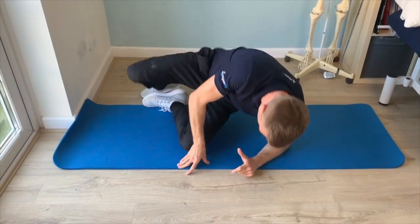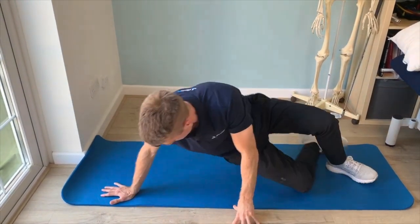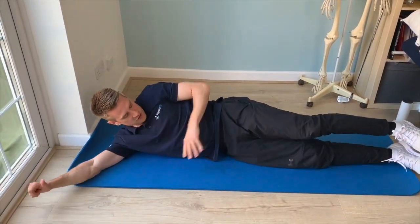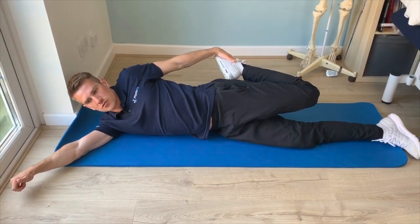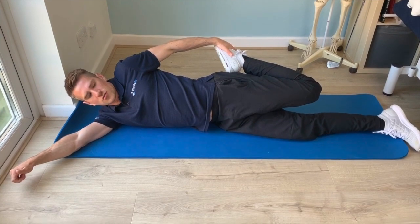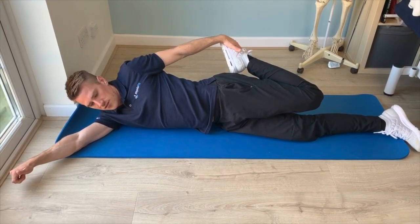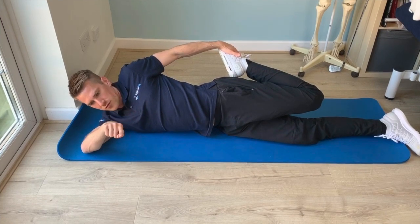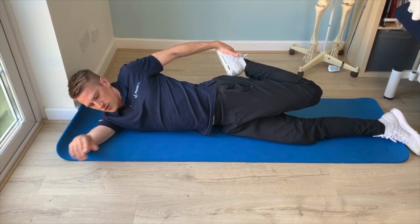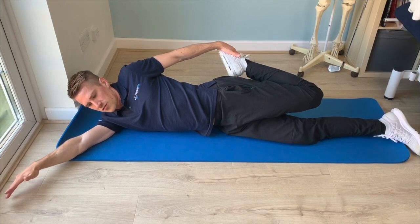And then you're going to do the same thing, but this time for the left. I'm just going to switch positions so you can see. So legs are straight, grabbing that left foot, pull the heel towards the bum. Just hold that there. Again, you might start with a bit of a bend. By the end, you should be able to push that pelvis forwards as the muscle starts to ease off.